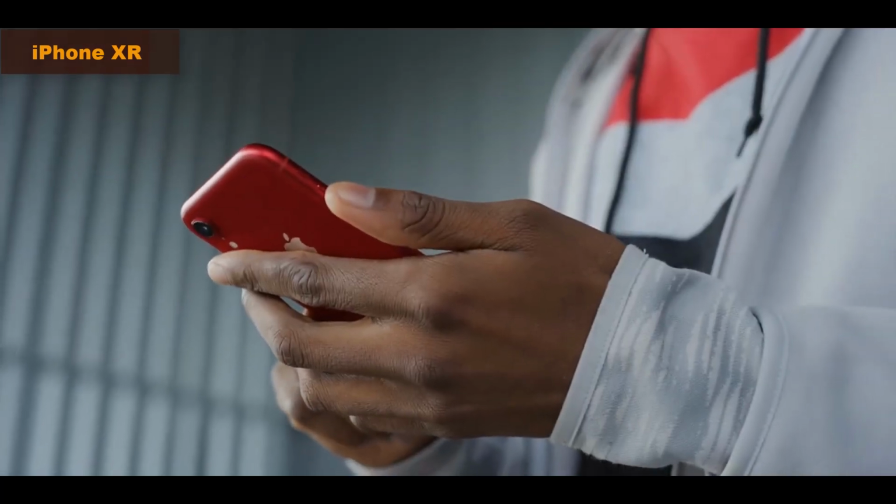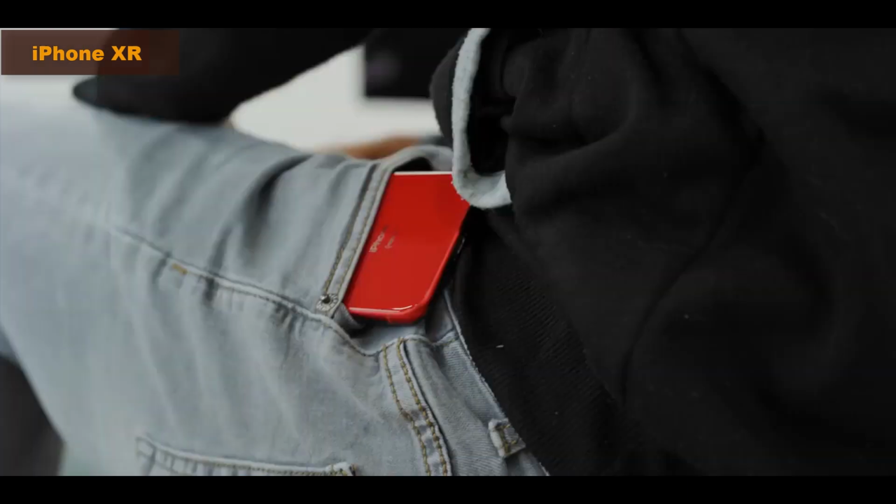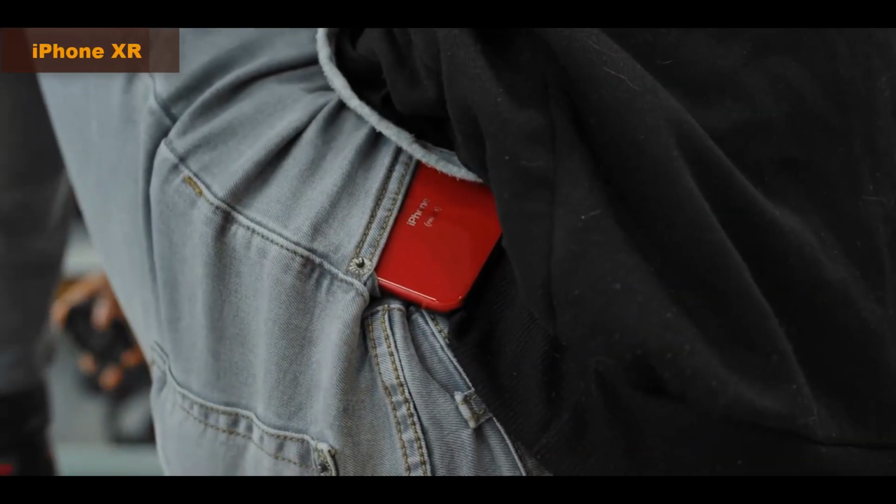Also, with the aluminum, it's even more slippery than the stainless steel. This is, I think, the new slipperiest phone in the world, champ, prone to sliding out of your pockets if you're not careful, so be careful.